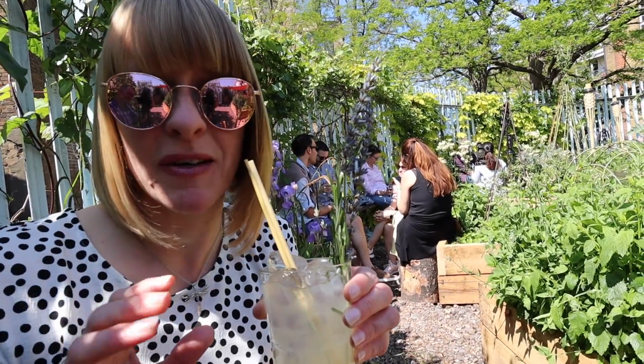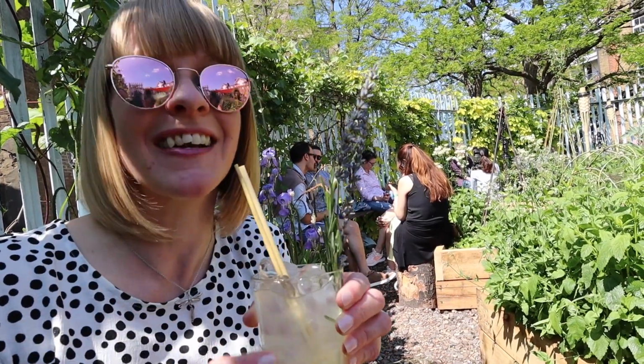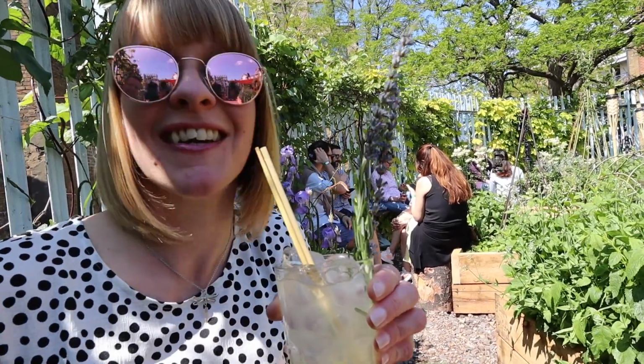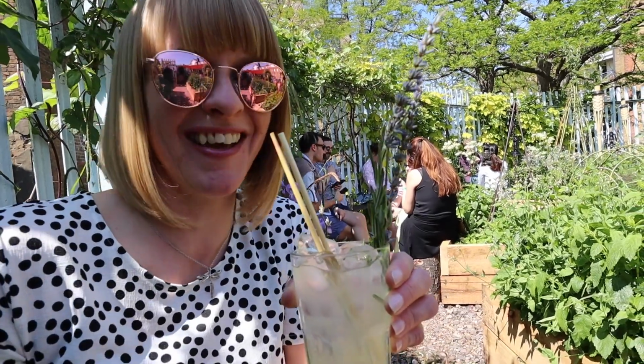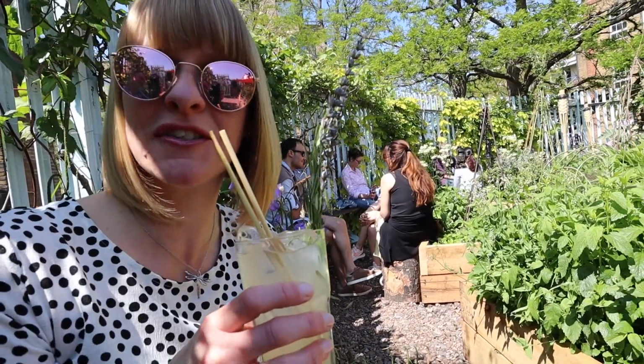Mac was just laughing at me because I described it as tasting like a summer garden, but that is exactly how it tastes. So you said gardeny. I said gardeny, yeah, I said gardeny to be fair, and he laughed at me. But what the heck, I'm 2 cocktails in, I could describe it as gardeny if I want to.